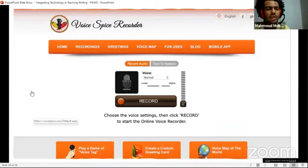Then this one is kind of similar to the previous two tools, but it's only recording the voice. Then you can insert it in any web page, Word document shared online. You can insert it in a PowerPoint presentation. You can just send it via email, and so on. You can download it and save it on your PC, and so on.